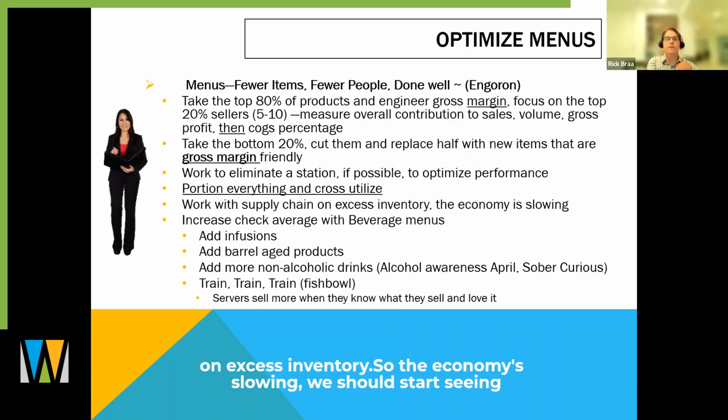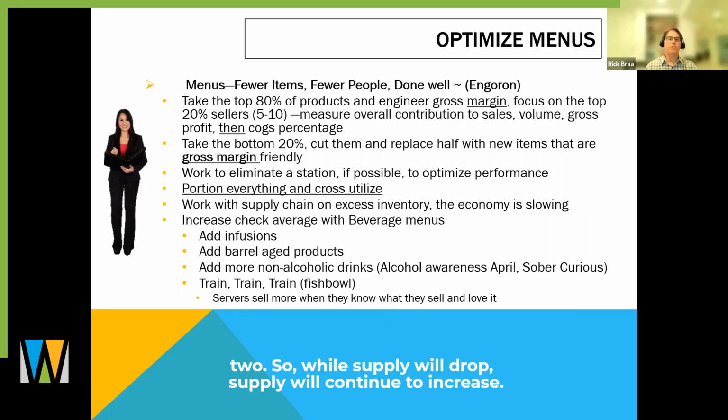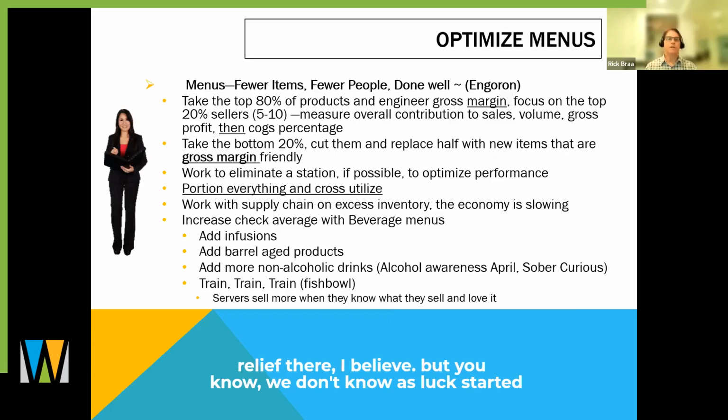So the economy is slowing. We should start seeing a little loosening up around things that are maybe not food related. I think we might have a little reprieve on food, but I think it's going to come roaring back in the fourth quarter and into quarter 1 and 2. While supply will continue to increase, demand is going to start decreasing. So we should see a little bit of relief there, I believe.